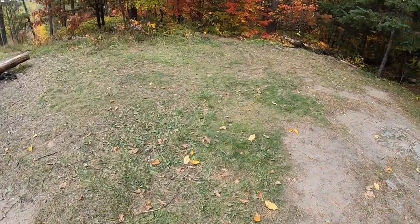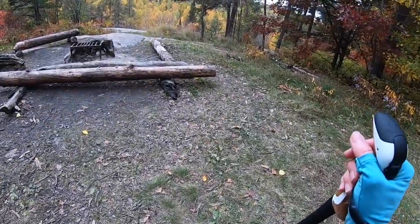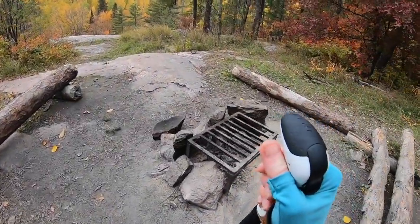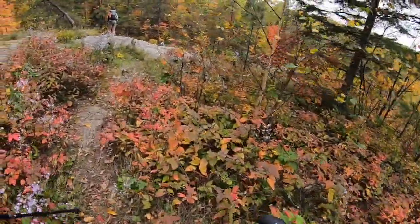There's a beaver dam that threw us off a little bit, but this is the campsite and it looks gorgeous. There's a fire ring and some logs to sit on, which I always appreciate. Oh, and there's a view down here. Let's go see it.